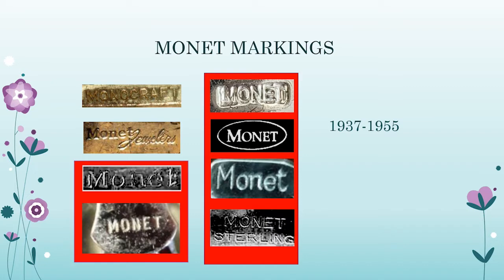Then moving on, 1937 to 1955, as you can see here, there's a wide variety, and a lot of these are small letters and big letters. They changed frequently. So you can see it goes from small letters to all capital letters, to small letters to all capital letters, one with an oval, and then there's actually Monet sterling as well. So if you see a Monet sterling, don't think it's a fake, because they did make sterling pieces. But one thing you want to take note with all of these that are in red is that they did not have a copyright symbol on them. So if there's no copyright symbol on it, it's before 1955. That's one good way to tell if it's 55 or earlier or 55 and later.